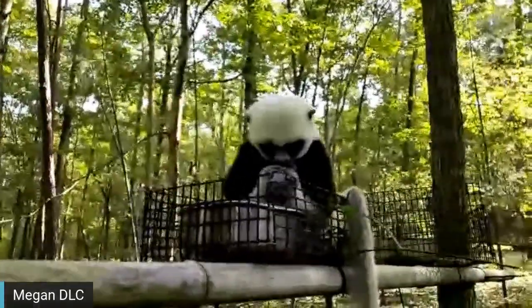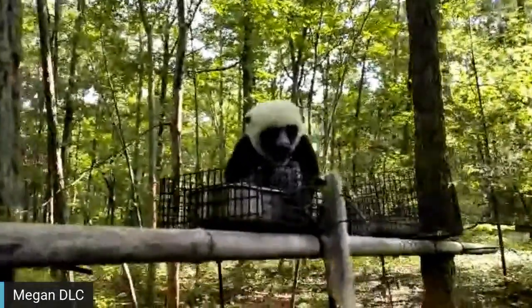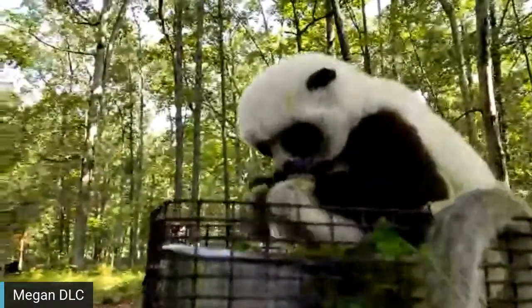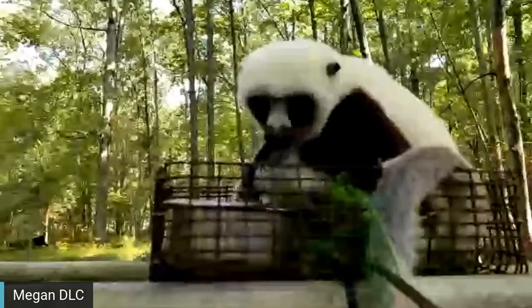But for lemurs, it's really important to communicate because lemurs, like Marcus, have this long, wet nose. So you can see his nose.